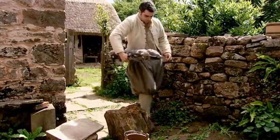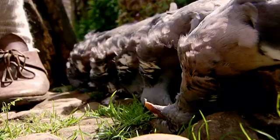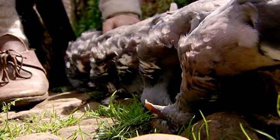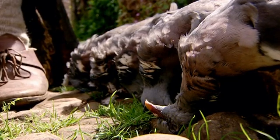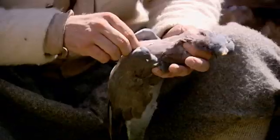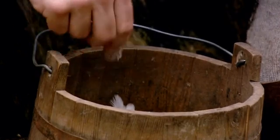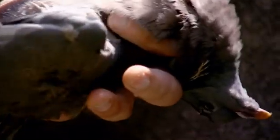Pigeon was a common farm dish in September. With fields freshly sown, rather than let pigeons eat the seed, farmers ate the pigeons. And unfortunately, they don't come oven ready. So I've got the job of plucking them and then gutting them. This is remarkably easy. The feathers just are peeling away from the skin.